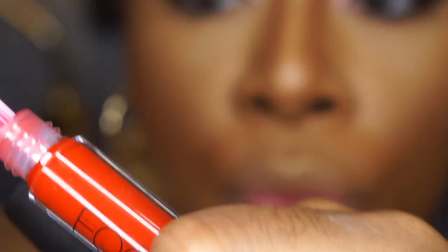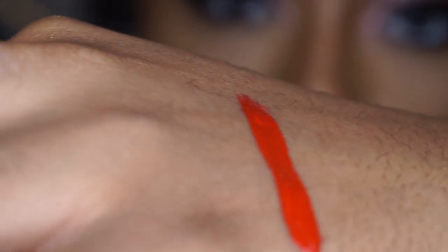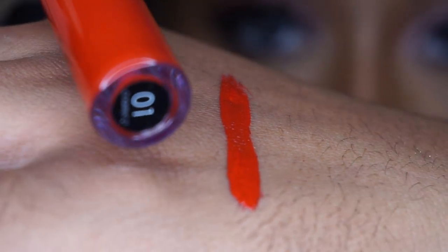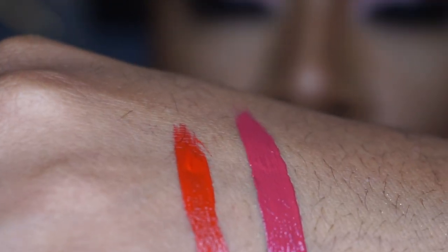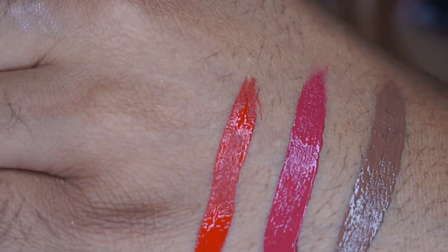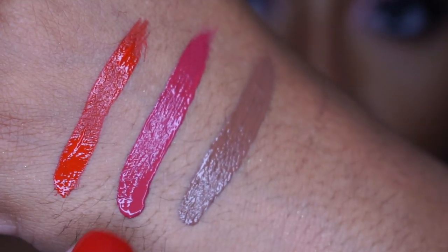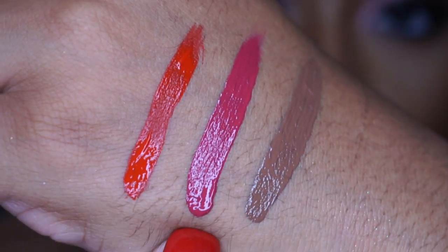All right, so let's go ahead and swatch the red one. This is it right here. And we're gonna do numbers. So this is 01, okay? All right, and this next one that I think we're going with today, this one's in 05. So pretty. And then this last one, number 46. And these dry down to a perfect matte finish. Ooh, so pretty. So these are the three that I have by Focallure, and these are their matte liquid lipsticks. I'm going to go in with this one. Though this one would be pretty with today's look, we're going to go in with this one.